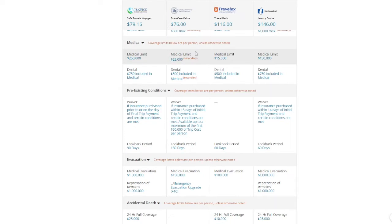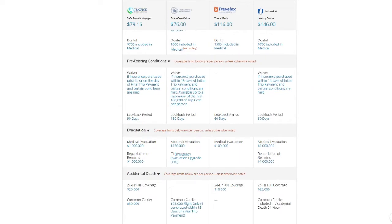If you're not going on a cruise and if you're going to a country where medical care is very cheap, then, you know, maybe this could be enough. But I would always try to find one with a really high medical coverage. It's worth the extra few dollars.